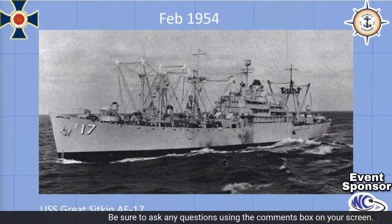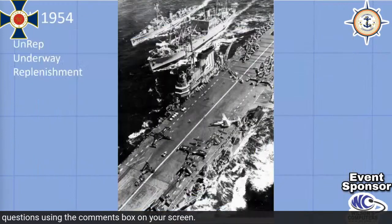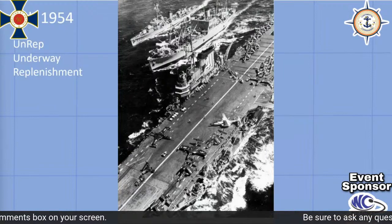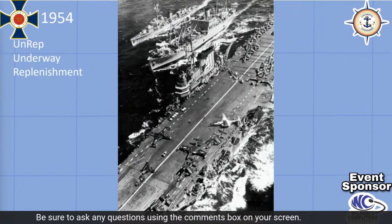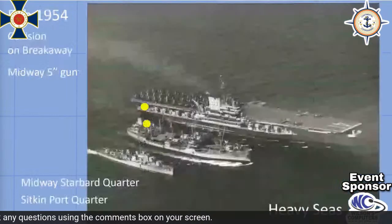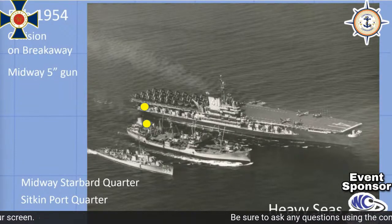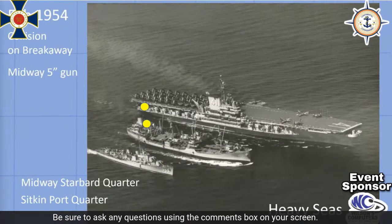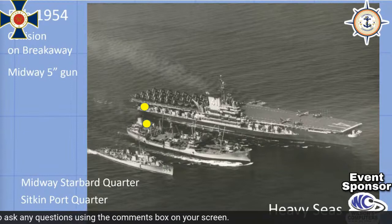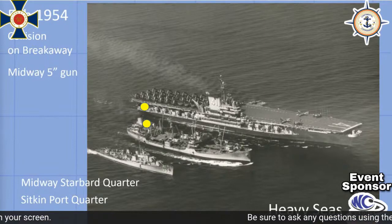This is a picture of the Sitkin. And as you can see, we have the replenishment underway in very close quarters between the Midway, the supply ship, and a destroyer outboard. Then upon breakaway, both the Sitkin and the Midway collided. In the case of the Midway, it would be the starboard quarter, seriously damaging one of their 5-inch guns. And then on the Sitkin, some minor damage to their port quarter.